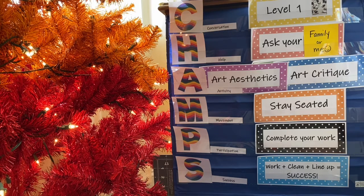Our movement today for this week's lesson is stay seated. Don't need to move. If you need to pause and get your wiggles out, you can do that. We're going to participate. That means make sure you watch all the videos and you do all the activities. And once we do all of that, we will be successful.